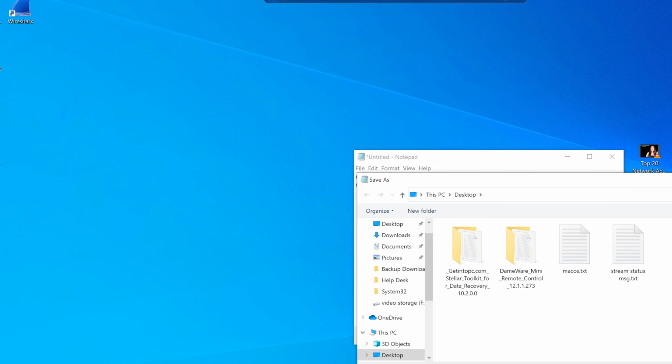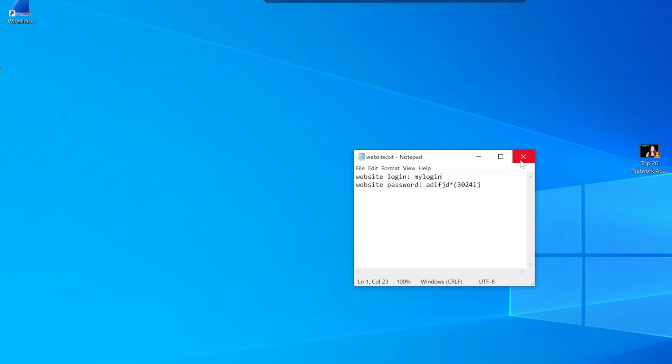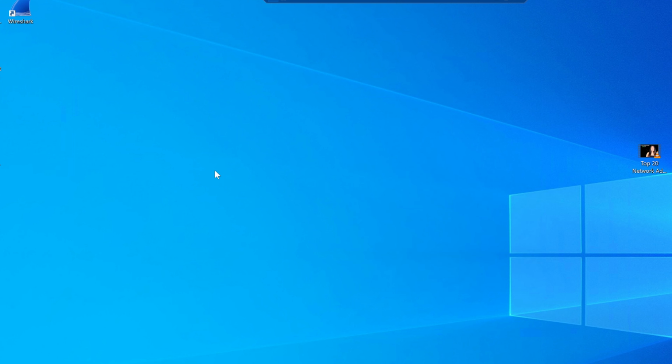Save as. I'm going to put it on the desktop for now. Doesn't matter. I'm just going to call it website. I'm going to keep it intentionally a little vague, but you can be specific. So I'm going to close it, right? It's closed. And here's my password inside of this document. It's website.txt. I'm not going to leave it here, in case anybody hacks, there's a very, very tiny chance that somebody's going to hack my website.